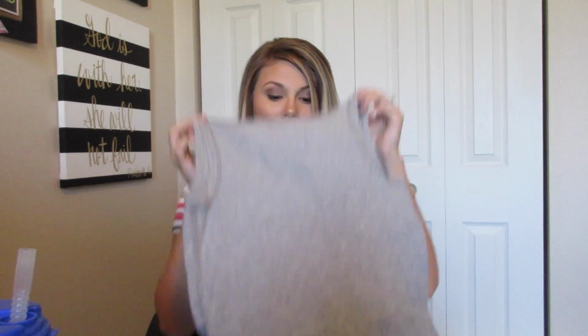I love just plain tank tops for layering, whether I throw a cardigan over it or a vest over it, or just a necklace. I got a bunch of plain tank tops. My sister-in-law had a bunch from Gap Maternity that she is letting me use throughout this pregnancy, and I really like those. I have a bunch from Motherhood Maternity too. Well, I shouldn't even say a bunch. I have 5 my sister-in-law gave me, and then I bought 3 on my own that are different colors, and I mix and match them.